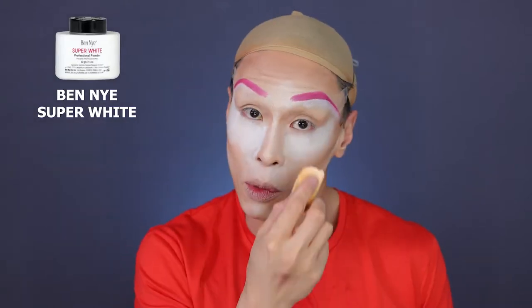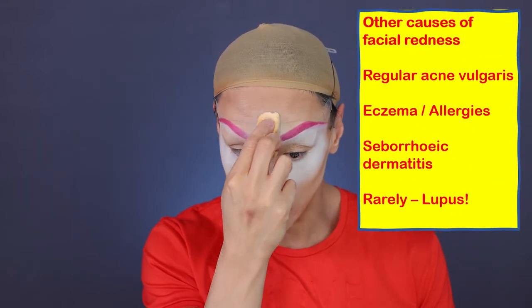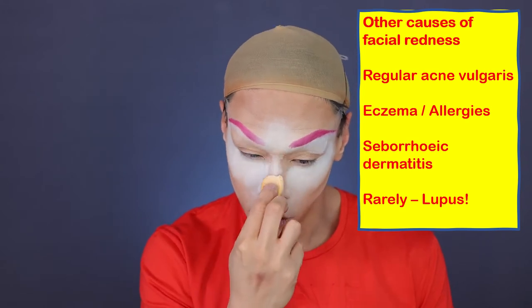So not everyone with facial redness has rosacea. You really need to see your dermatologist if you think you might have rosacea, because things like acne, eczema, allergies, and this other condition called seborrheic dermatitis can all give you facial redness as well. So if you think you might have rosacea, you might want to see a dermatologist.